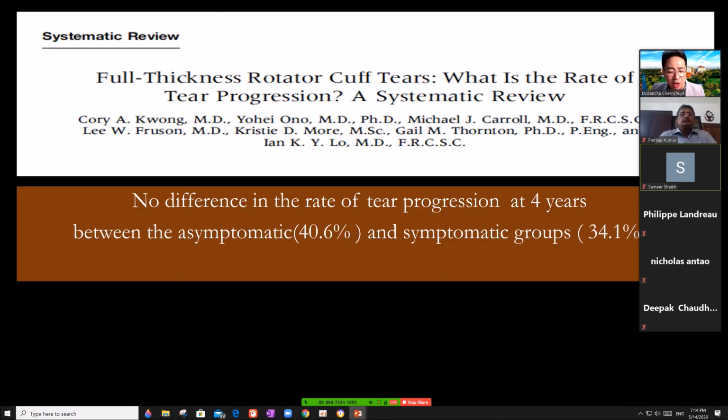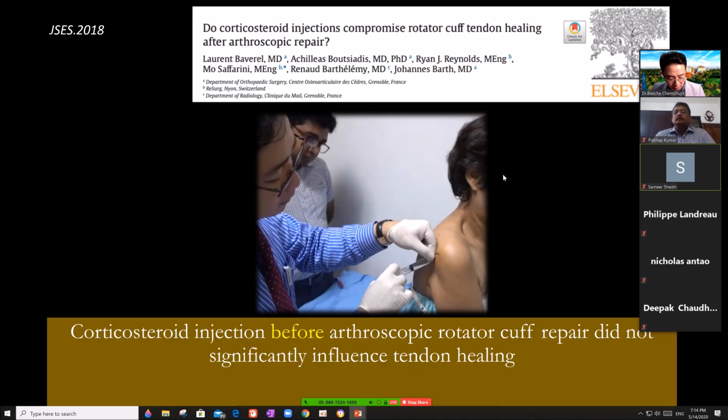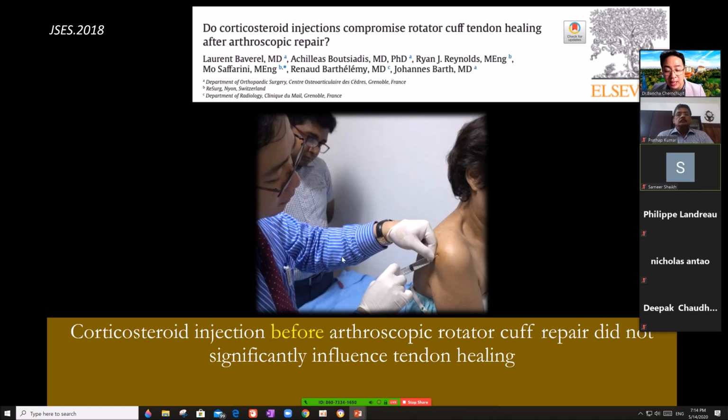There's no difference in the rate of tear progression between the symptomatic cuff and the asymptomatic cuff, right? About 34% at 4 years. So we always try conservative treatment before doing cuff surgery. We always do steroid injections, physiotherapy, and rehabilitation for every patient, even if you see a full thickness tear. Many surgeons are afraid of steroid injection because they say that steroid injection before cuff repair may cause a problem with the healing process. But from this article, we found that there's no association with tendon healing. So you can try steroid injection before the surgery.